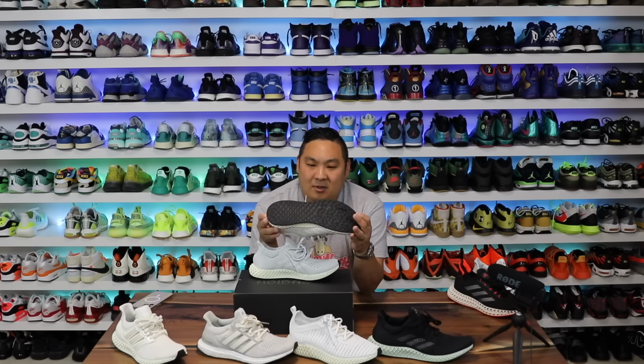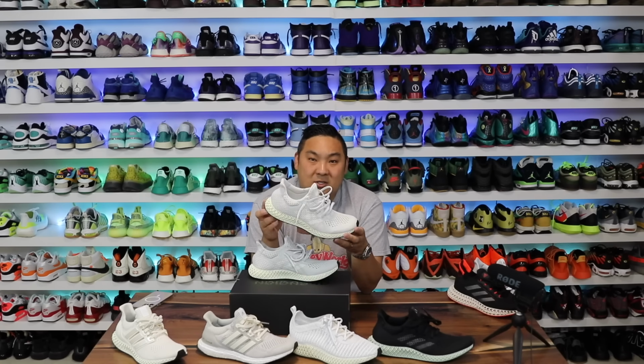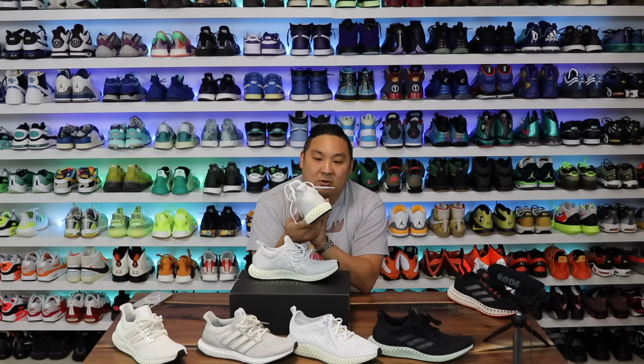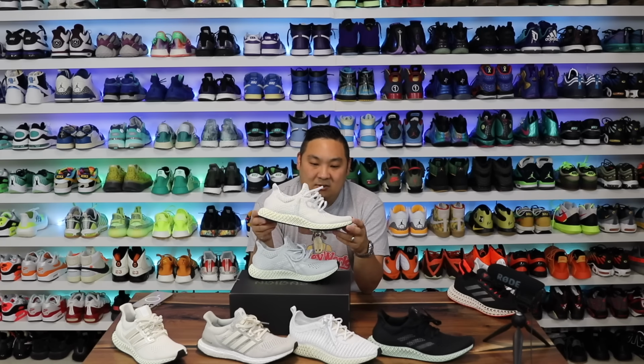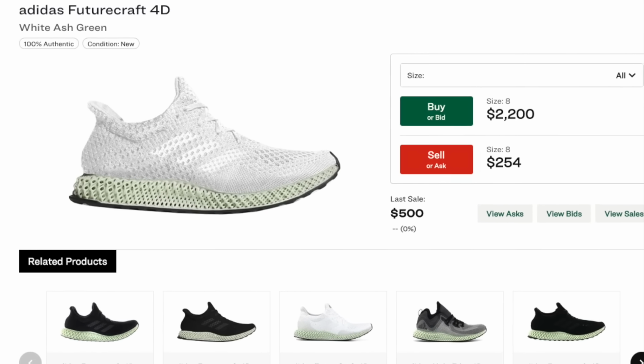I posted these when they originally dropped, and then I posted them again as well, because I'm actually really surprised to see these sitting. And the shoes that we're talking about right here are the 4D FutureCrafts, and this is a really nice looking colorway in my opinion. This is like a chalk cream colorway of the FutureCraft, a very similar one that released in 2018.